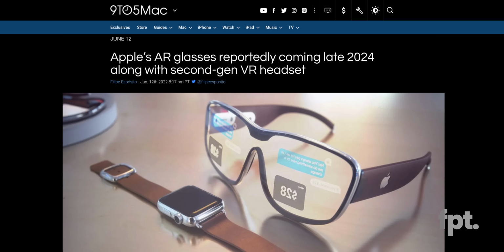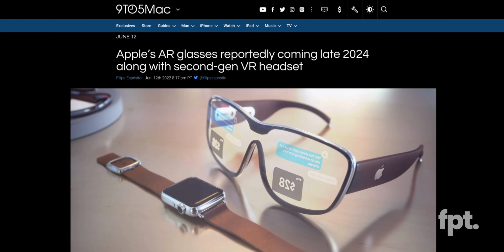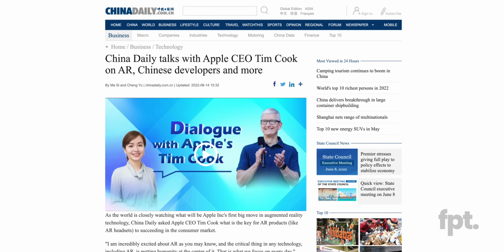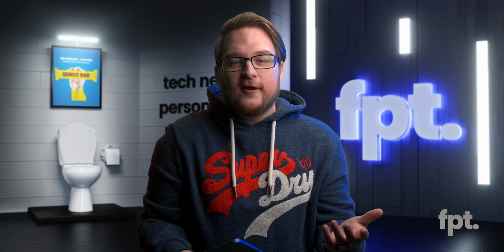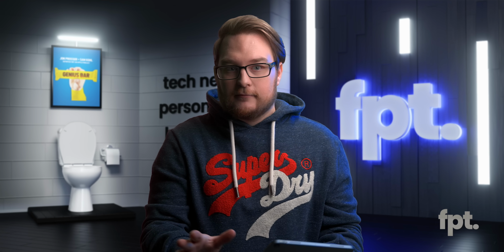Rumors say that we'll be getting the AR glasses, the separate product, Apple Glass, in 2024. But probably not. Regardless, good old Timmy did an interview with China Daily where he was asked pretty directly about AR/VR stuff. Because, come on, everyone knows what Apple is working on next. Only Tim Cook thinks it's a secret.